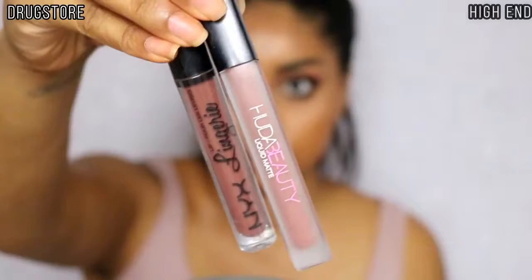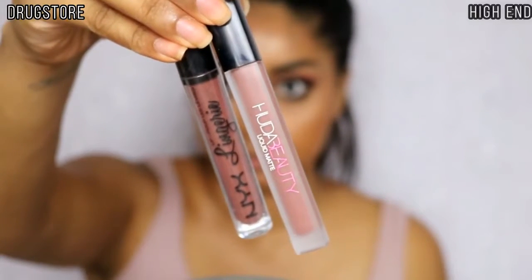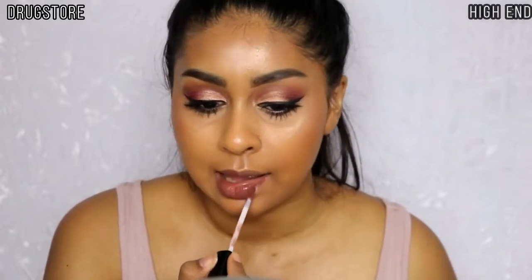For primer water, I'm going with my Nip and Fab primer water on my drugstore side and Smashbox primer water on my high-end side. And now onto lips. I struggled on this, but I think I found the good one. So I went in with my NYX Lip Lingerie in Teddy on one side. That was my drugstore one. And then for my high-end, I went with my Huda Beauty Liquid Matte in Spice Girl, and they're actually very similar. I'm so happy I found something.